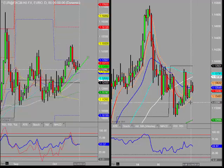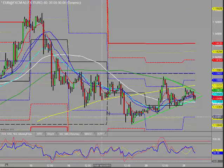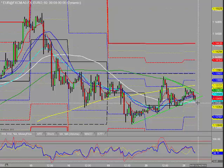And you've got a bit of a wedge pattern. We've had one of these wedges before. Last time it was hand railing 21. This time it's not really hand railing anything specifically, but on this 4-hour picture, same sort of pattern which could roll over. Looking at the shorter time frames, well, it's breaking down a little bit at the moment.